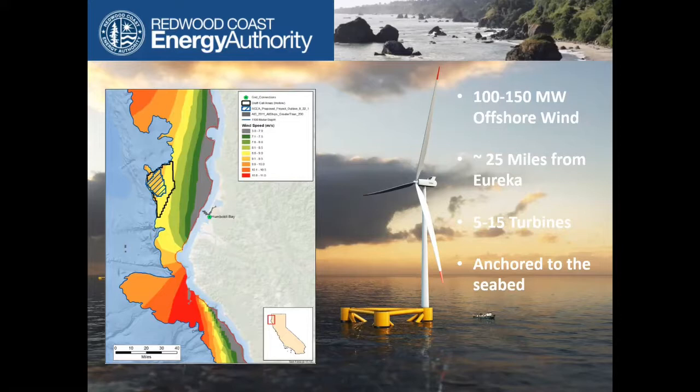And fortunately, unlike the Golden Gate, we have no bridge. So an 800-foot tall structure could actually be towed through our port, 20 miles offshore, and anchored in place, and the cable run. And we could have 10 of these operating. The plan for that is about 6 years, around 2025, 2026.